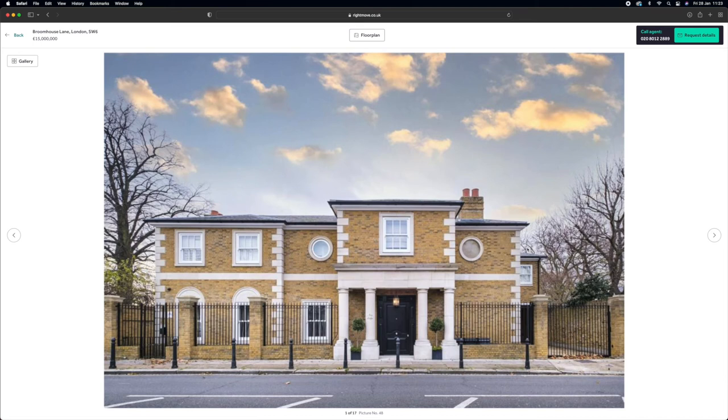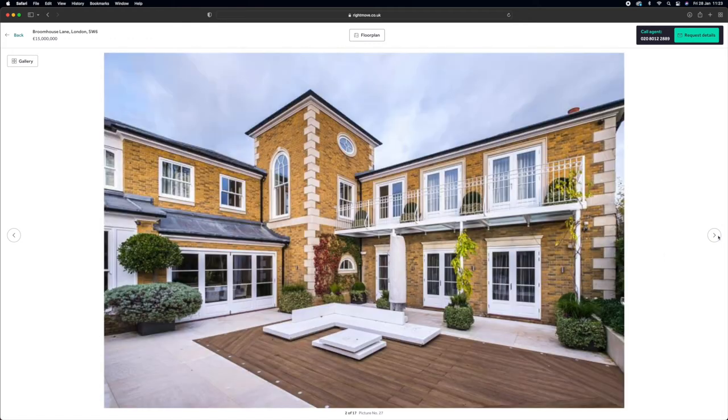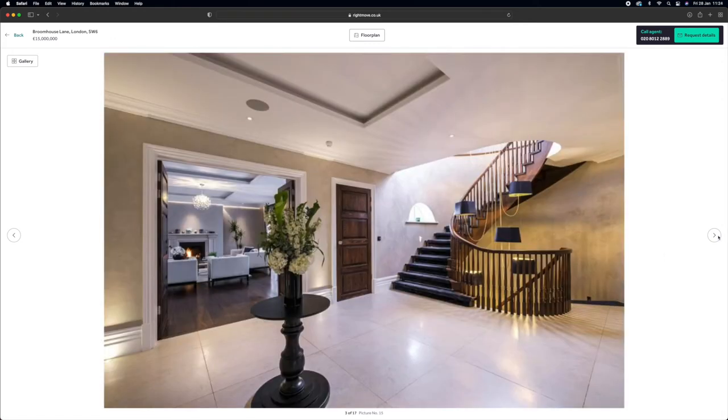Look at that monster. So I remember this property when it was being constructed. It was a new build house, and they've done a basement right under the footbridge. So underneath here, you've got a massive basement. Look at that. Perfect.